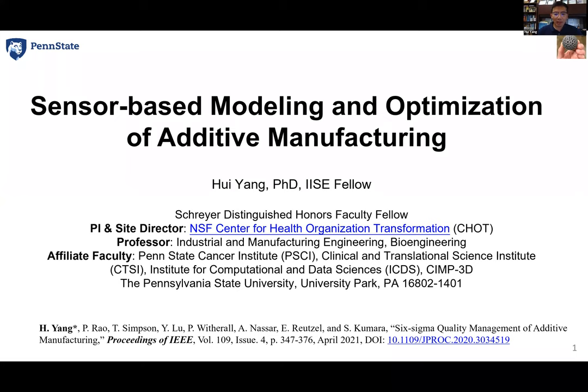Today's talk will be primarily based on this paper, Six Sigma Quality Management of Additive Manufacturing, which is a review paper summarizing a series of papers in the area of quality assurance and quality control of additive manufacturing. For more details, if you are interested, you can dive into this paper to know more.